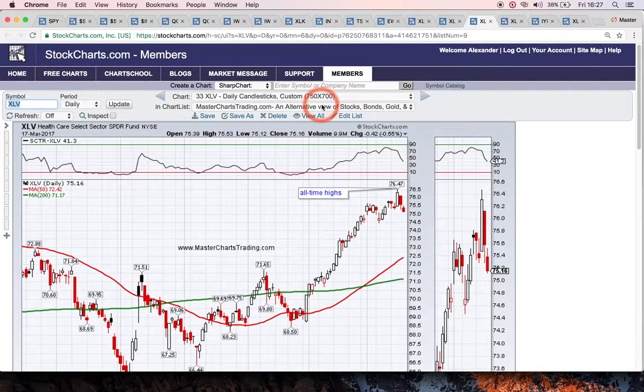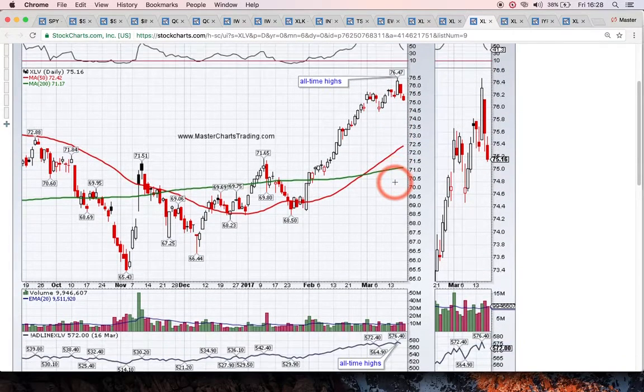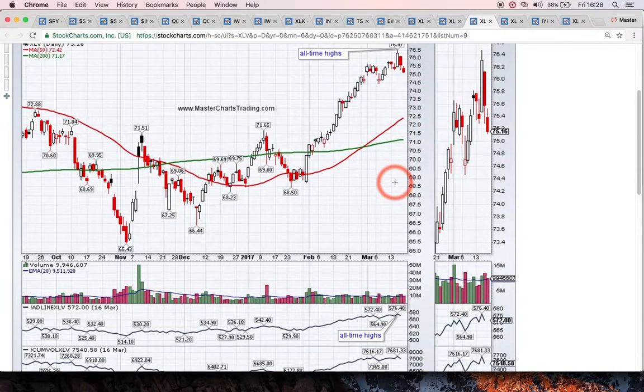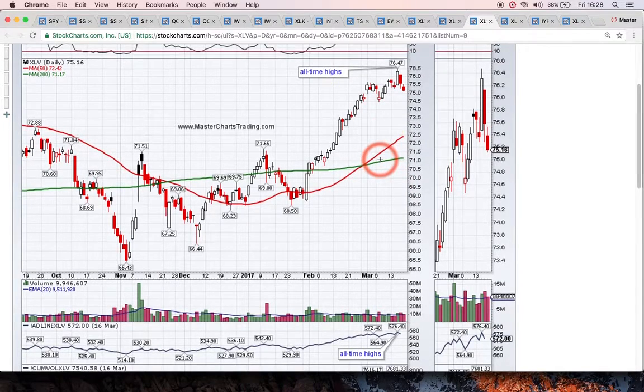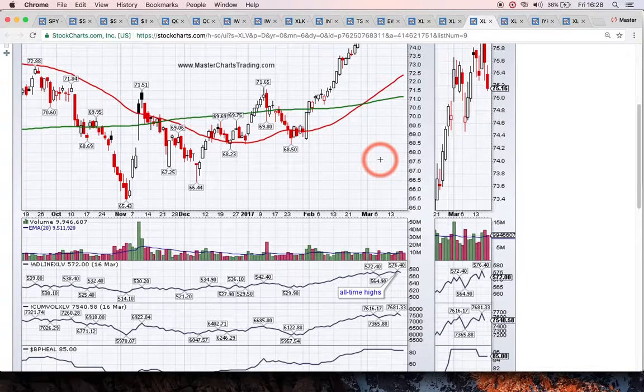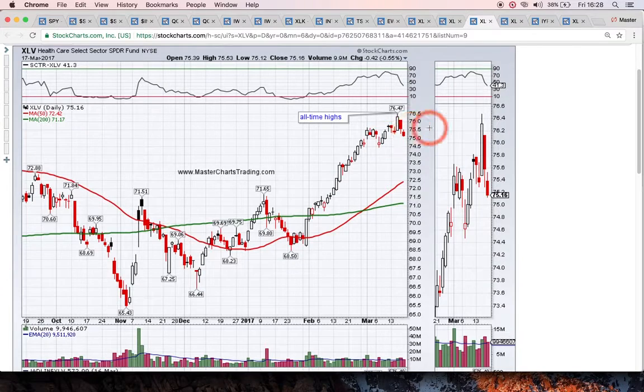And now here are a little bit more defensive sectors. Here's XLV. These are all-time highs just on Wednesday. Again, I don't see many concerns for this chart at all. This is continuing towards all-time highs, so advance-decline lines are confirming the move higher so far.